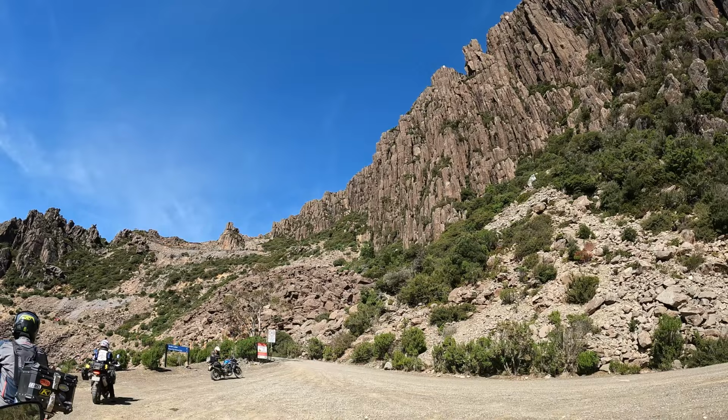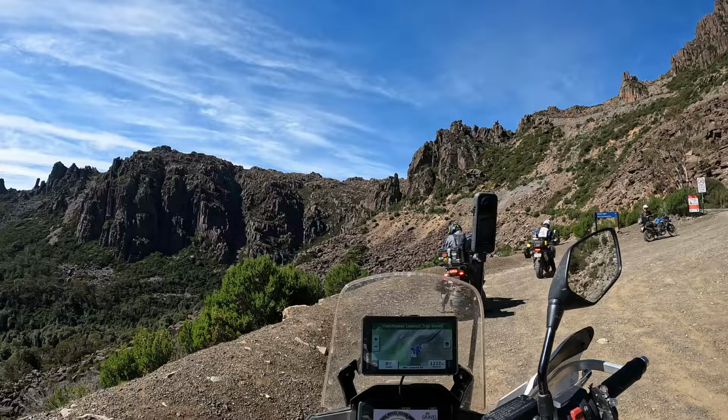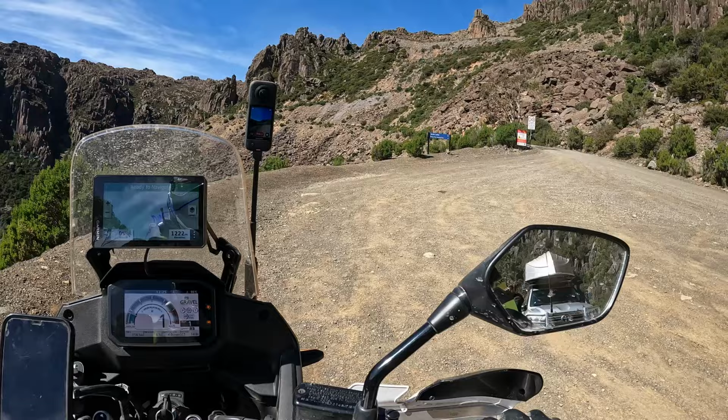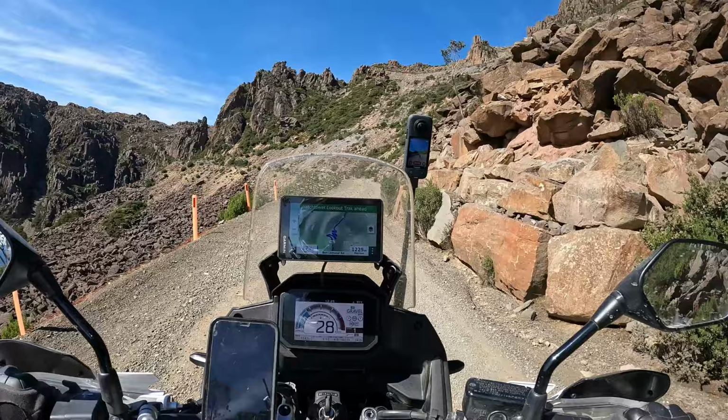So this is the official start of Jacob's Ladder. 30 k's an hour, up traffic to give way to down traffic. So if you're going up, give way to those coming down. Okay, let's go. Boys are taking off, they're not waiting for me. Understandable. Camera, you better be working. I don't want to get all the way to the top and find out that my GoPro's not working. I've got the Insta360 as a backup. I'm not going to miss this.